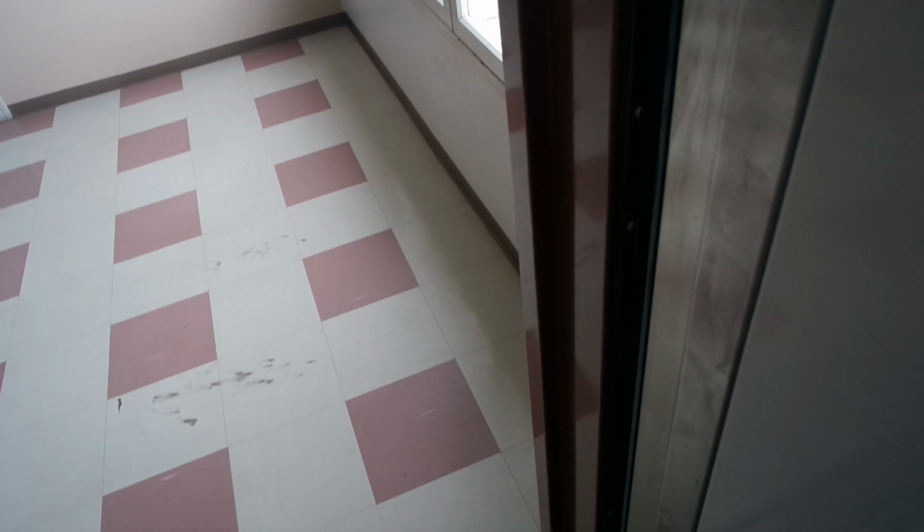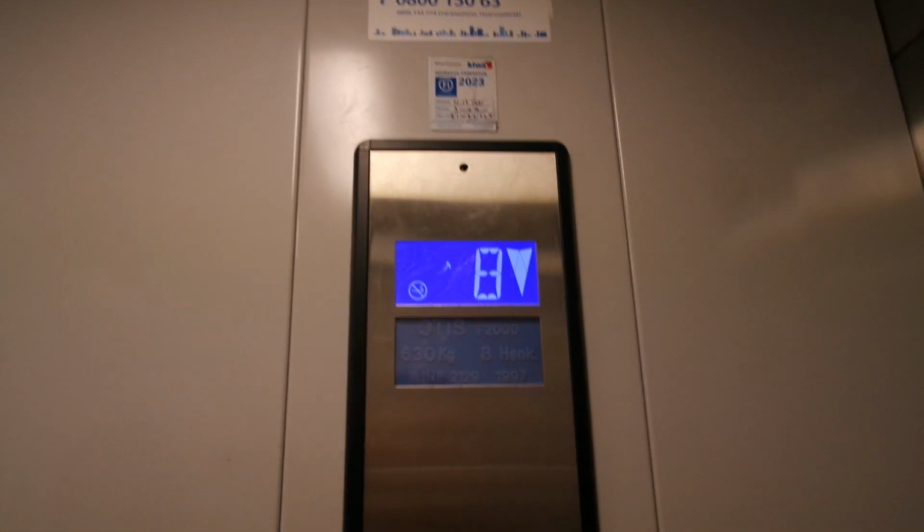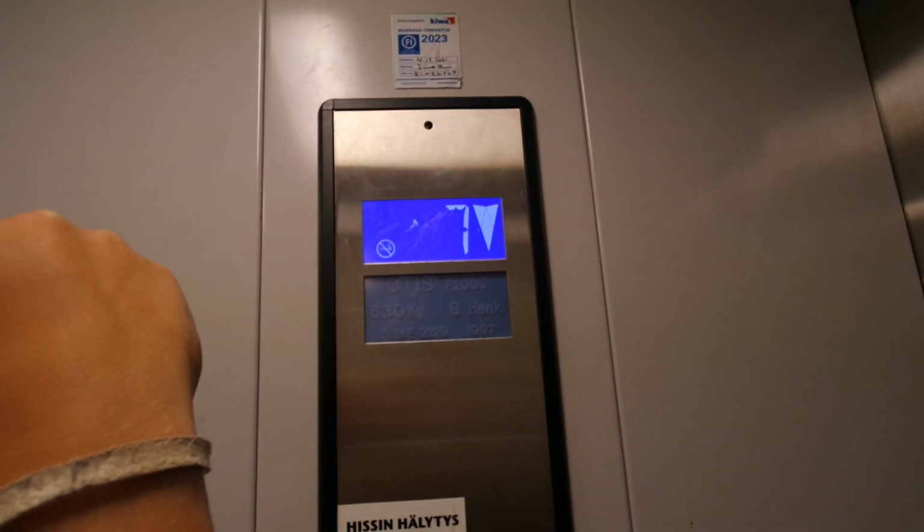Yeah. And also, it's so strange that they have the for the ground floor and for the attic floor is green. Yeah, I think all bottoms are green. Second floor is green at least. Alright. It's very rare.